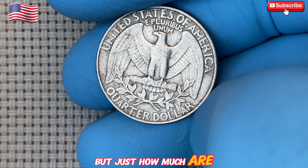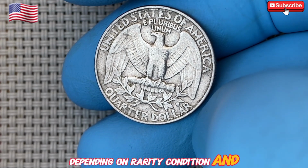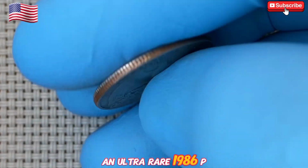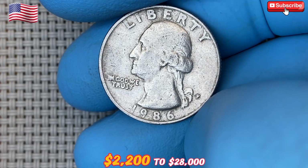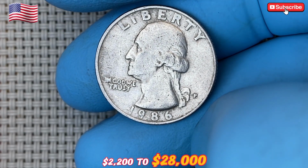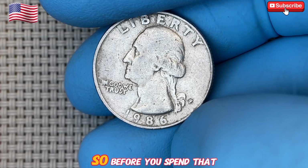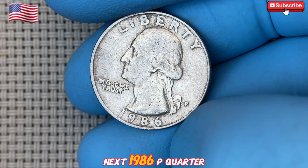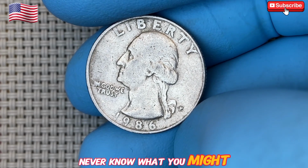But just how much are these coins worth? Depending on rarity, condition, and any errors present, an ultra-rare 1986 P Washington quarter dollar can be worth anywhere from $2,200 to $28,000. That's a life-changing amount for a single quarter. So, before you spend that next 1986 P quarter, take a closer look. You never know what you might find.